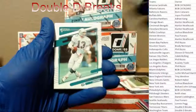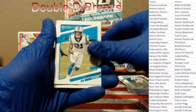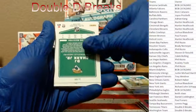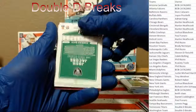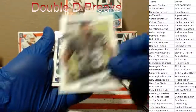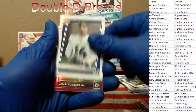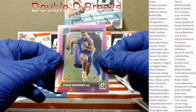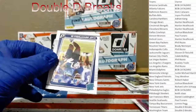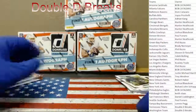Charles Woodson, Dan Marino, Jeremy Chinn, DJ Chark, Josh Jacobs. And now we got a Tylan Wallace, Hargrave, and Amari Rogers. Pink, followed by Gary Brightwell for the G-Men.